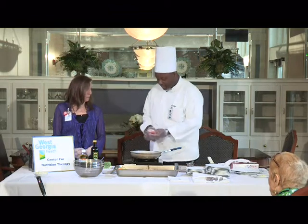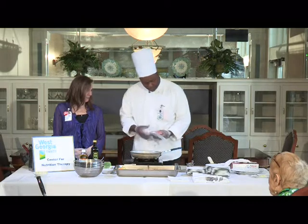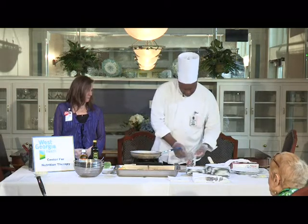As you can see, Heather, I got a little salmon right here. Looks good. It's got good color to it, too. You notice the, let me unwrap this bad boy.